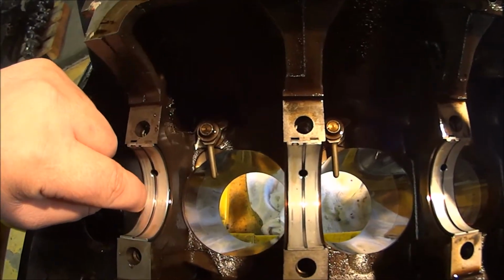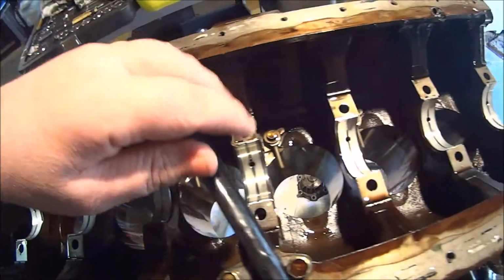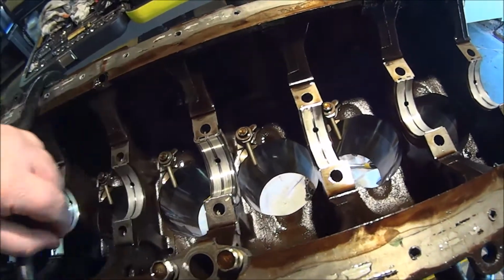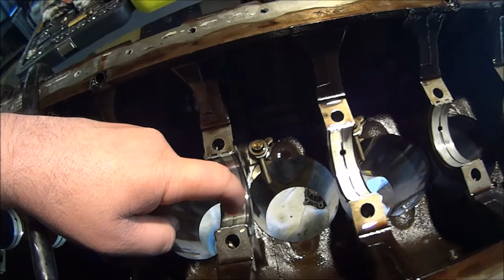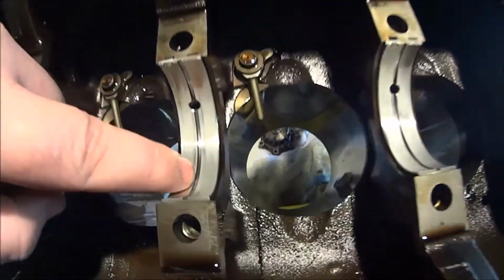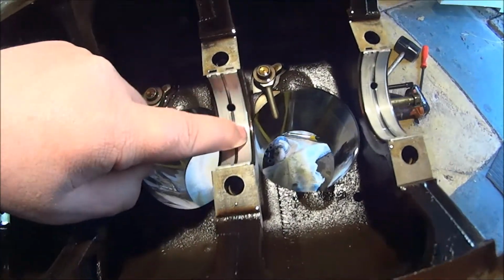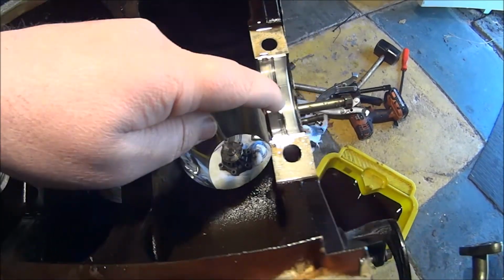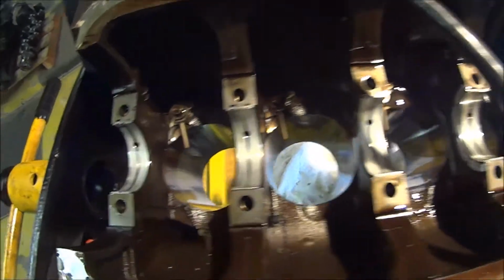Really, there is a bit of wearing in here. There's not a lot, but the rule is, if you can feel it with your nail, it needs replacing, and I can feel it with my nail on the number 3 here. Definitely here. Just had a bit of something going through it there. This one here, not so much, and same with that. But you know, there's nothing catastrophic in there. There's nothing causing a knock, I can tell you that.